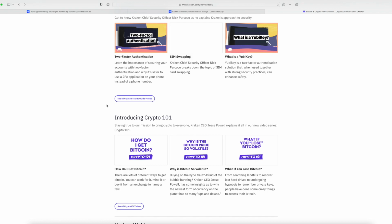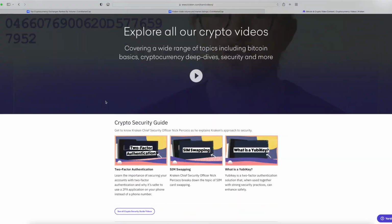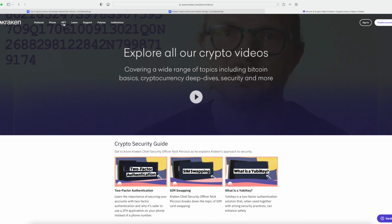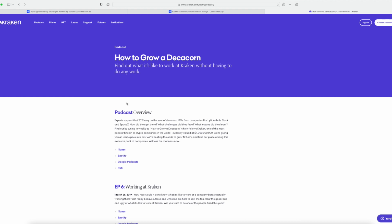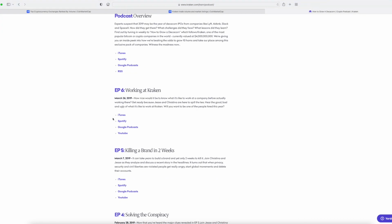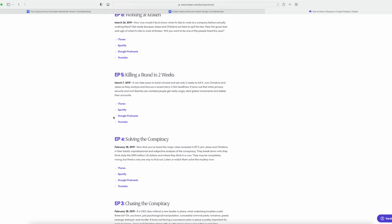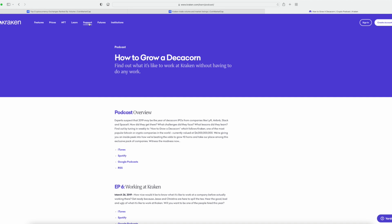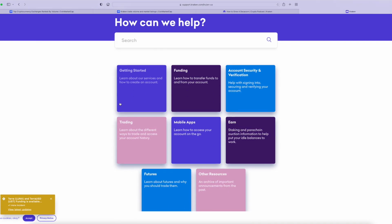Intermediate: to upgrade to an intermediate or pro account, you'll need to provide a valid photo ID, such as a passport or driver's license, proof of residence, such as a utility bill, and your social security number or ITIN. Once you've upgraded, you'll be able to deposit fiat and trade on Kraken futures. Pro: the Pro level unlocks higher account limits and also gives access to the anonymous dark trading pool and over-the-counter desk.